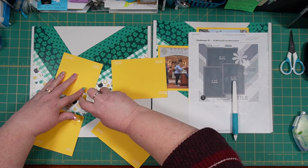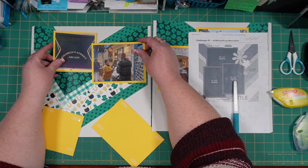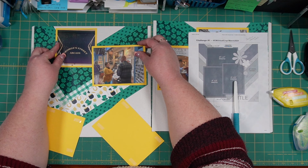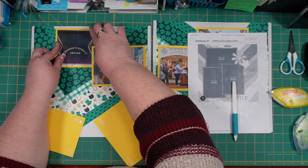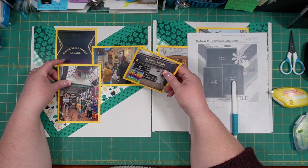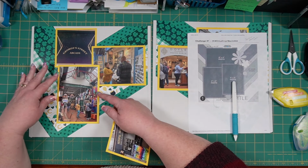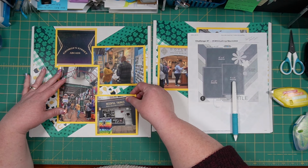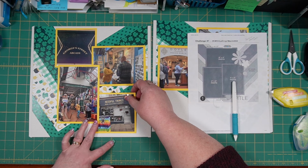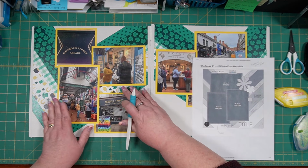This page is going to look a little different than the example because I've got four photos instead of just three. But that's okay. We'll make this one just a little bit higher since it's kind of a title piece. Let's see about this. I think we'll do like that. And then this one can be tucked kind of under and down here. And we'll use this area to journal. Okay, so I think I'm happy with that.